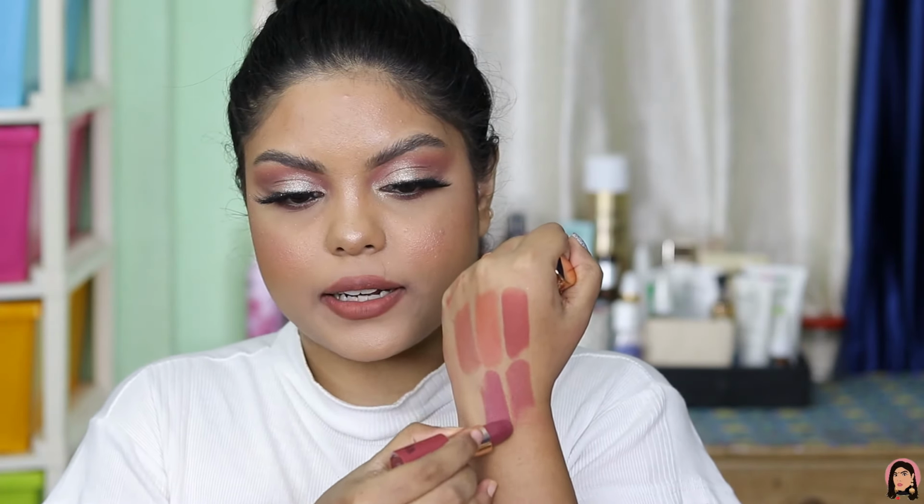Next is Cameo, which is my favorite, and let me quickly swatch it right here. This is how the shade looks. It is a beautiful nude shade, lighter than Wrap Up, but it is a very unique shade. Next is Box Office, and this shade is just stunning. Look at that shade. It is a beautiful shade. It is very unique as well, and I quite like it. It is very different. Next up I am going to swatch On Screen, which is a beautiful red.